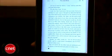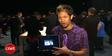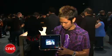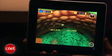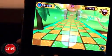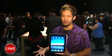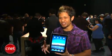Now, a lot of the apps, most of the apps that are currently on the App Store will work with the iPad. They do have this feature that's basically a doubler that fills out the game to the screen. I can just click right here, and it doubles the pixels, so you're still going to get a full screen experience. There will be apps that are customized specifically for the iPad, so you can wait and see that when the actual device releases.